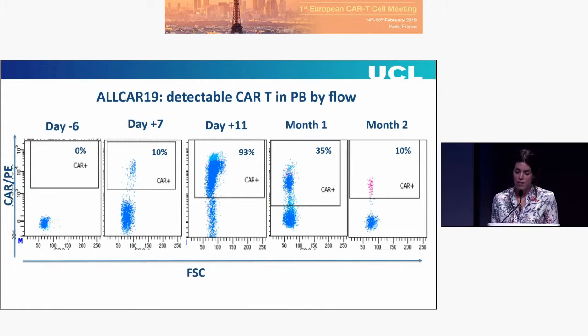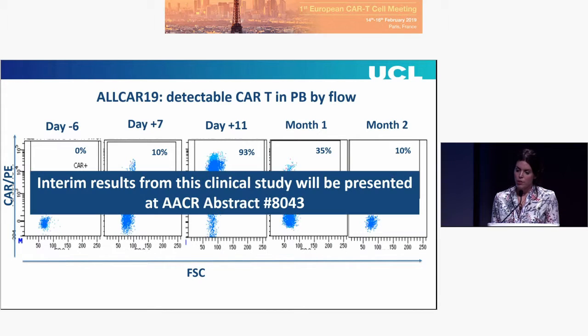And again, with the adults, we're seeing the CAR T cells by flow cytometry, even detectable up to month 2. And I'd draw your attention to the fact that this patient actually received high-dose steroids after month 1, and still these cells have persisted. So interim results from this clinical study will be presented at AACR this year.